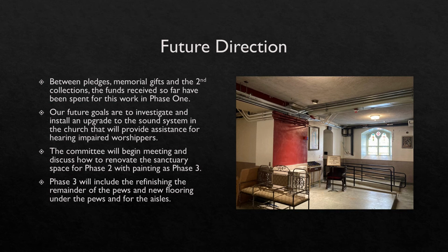We want to do all of that messy work that would create dust and dirty the church before we paint it, so that when we paint it, we wouldn't have to clean it. And so the plan now is that we would do the sound system, renovate the sanctuary, make it handicap accessible, relocate some elements such as the tabernacle, create a confessional, move our music area, and then paint the church, and then refinish the pews in the nave, as well as put new flooring under the pews, in the aisles, and into the sanctuary.